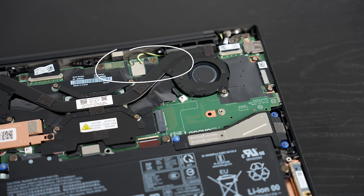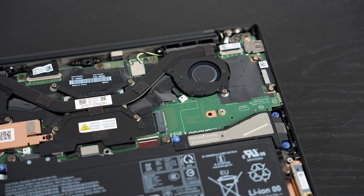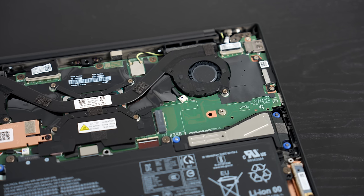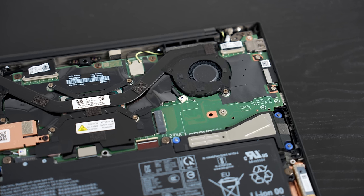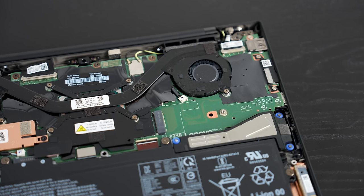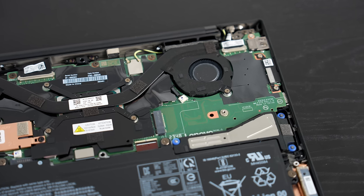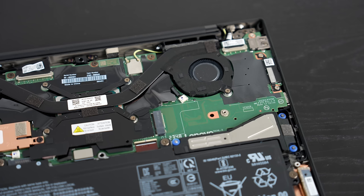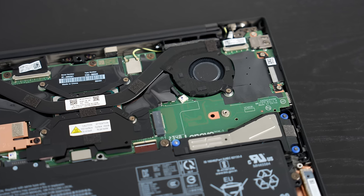Now, when it comes to wireless, you're looking at a Wi-Fi 6E Bluetooth 5.3 combo card that is soldered into the motherboard, not slotted in. So that, unfortunately, is not user upgradable. And I would have liked to have seen Wi-Fi 7 on this, not Wi-Fi 6E. Of course, Wi-Fi 7 will be a little bit more future-proof. So that's something interesting to watch later for this year. Maybe they'll upgrade it. But right now, you're going to get it only with Wi-Fi 6E, although it is fine for most people.